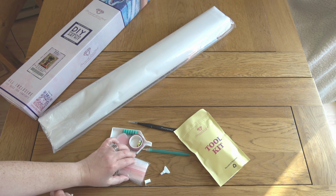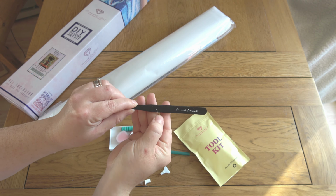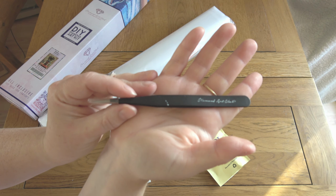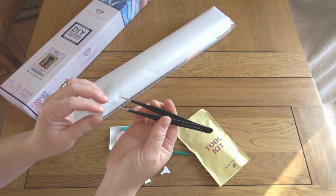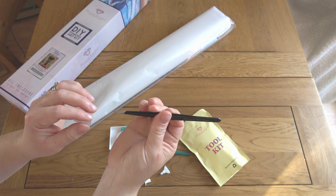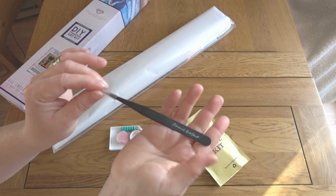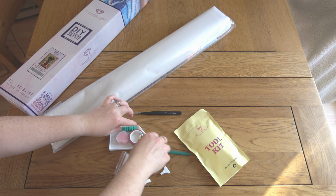So I have a pair of tweezers. They've got a little mark on them, but that's fine. Diamond Art Club only sends tweezers out with square kits, so if you buy a round kit from them, don't be surprised when you don't receive any. But yeah, they are very sharp and pointy, very helpful for picking drills off. Some people even place diamonds with these. They're just a handy bit of kit.